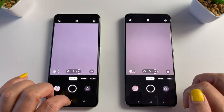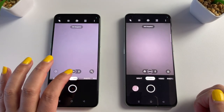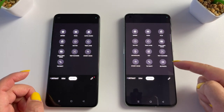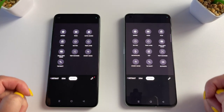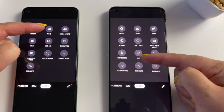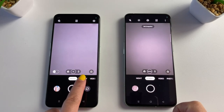And both phones support some fantastic camera modes, including street mode, night mode, portrait, slow mode, time lapse, etc. I love the new 150 degree mode on the Realme GT2 Pro, and the street mode also sounds really cool. I will be testing out this mode and sharing more on it in an upcoming video.